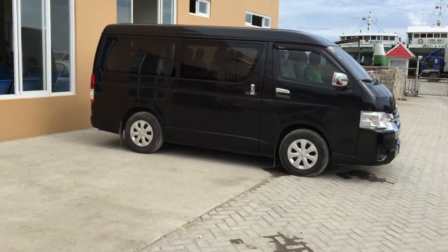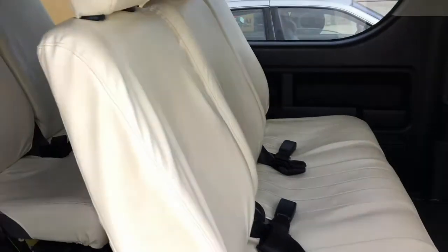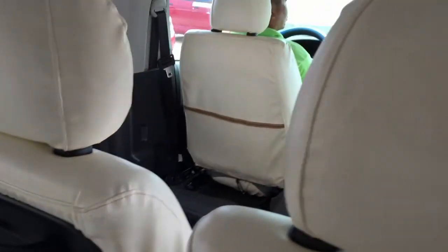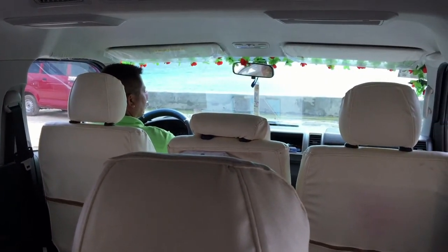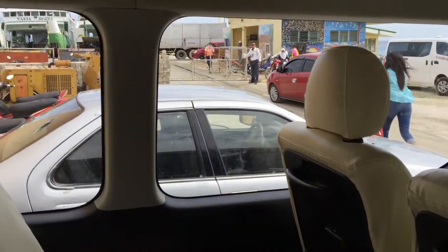Okay, so for today's tour I will be using an air conditioned van. We will go inside and check what we can see here. It's white because it's an accredited van from the Department of Tourism. Spacious and very comfortable. The driver is already there and we're ready to go. We're just waiting for the guests.